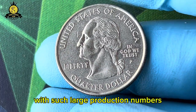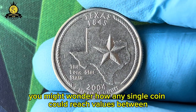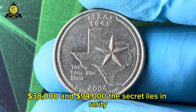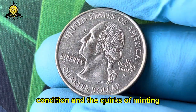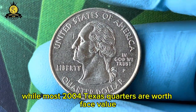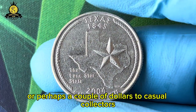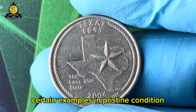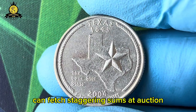With such large production numbers, you might wonder how any single coin could reach values between $38,000 and $94,000. The secret lies in rarity, condition, and the quirks of minting. While most 2004 Texas quarters are worth face value or perhaps a couple of dollars to casual collectors, certain examples in pristine condition or with extraordinary mint errors can fetch staggering sums at auction.